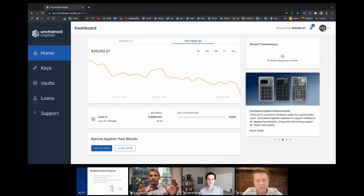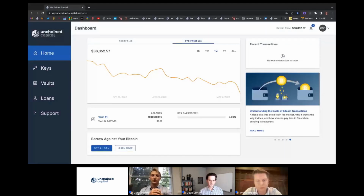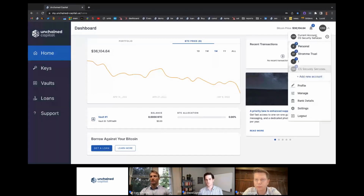A unique aspect of our platform is that you're able to manage multiple types of accounts all with one login. The goal is to make it as simple and secure as possible for you to manage Bitcoin throughout your personal life, in a retirement context, and then also through the business or businesses that you own. So if we're looking at the upper right here, this is where you can toggle between a personal account, a trust or an IRA, and then an LLC, an operating business.